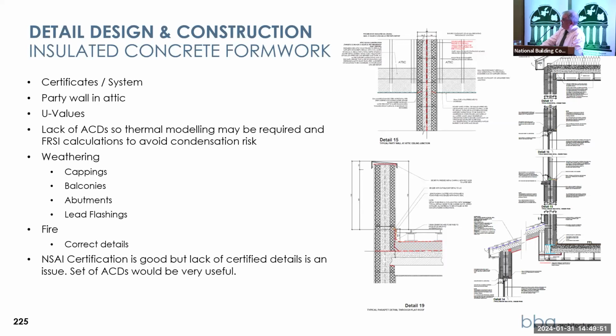U values I've referred to there. Some of the systems are very good, and I would actually be a fan of ICF, but there are systems out there where the basic block that they will supply you doesn't meet the elemental U value required in the regs. You have to look at a whole house value, or else you have to insulate it with a board on the inside. Also, the lack of ACDs leads to a requirement for thermal modelling for FRSI calculations to avoid a condensation risk. And then we found we had to do a lot of work on the detailing for weathering, for cappings, for balconies, for abutments, for lead flashings. The details that are in the certs refer to fairly basic construction, but if you have a balcony or you have a lean-to roof as we have here, how do you flash that with lead flashing? How do you protect it at the balcony level and ensure that what you're putting in is robust enough to survive and last the required lifespan?